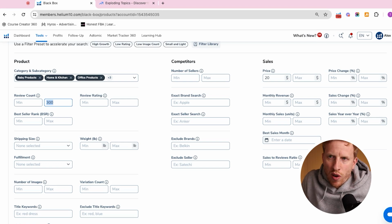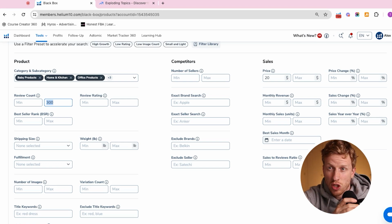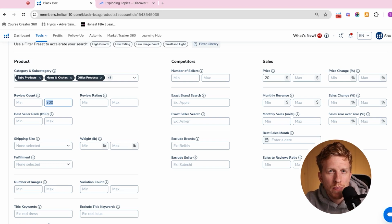Now, if you're looking at a niche and the top 10, 15, 20 sellers have all got 20,000 reviews and you can't see a way that you would stand out, then it's probably going to be difficult. So that's where you do need to look at the review count. But this idea of capping the reviews at 300 or 250 is absolute nonsense. It's something Amazon gurus have said for years. If you see anyone saying this, you know they're not a real Amazon seller, because real Amazon sellers don't cap things by review count. So I'm not going to cap it on that.